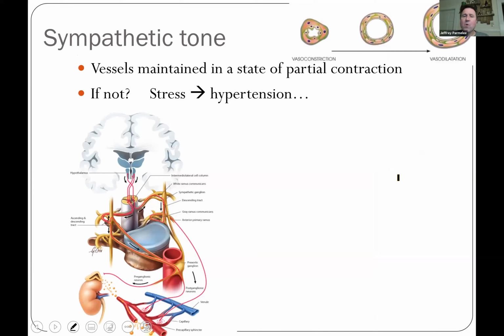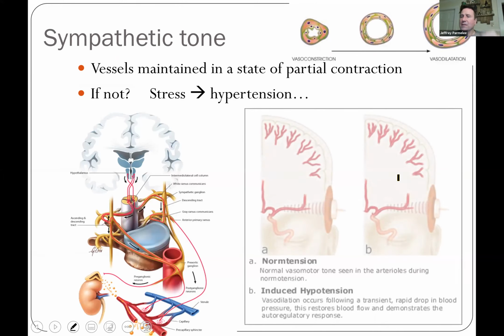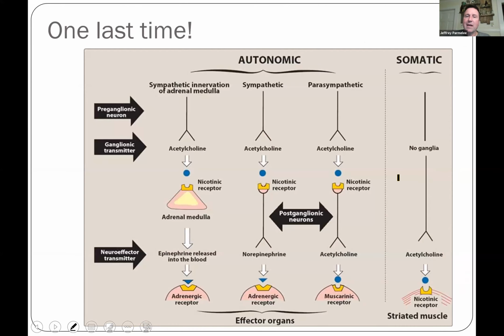And blood vessels, I also want you to know, always have this partial contraction. If they were all to relax, you would just drop dead. Your blood pressure would go to nothing. So your blood vessels always have this tone. It's called blood vessel tone, or sympathetic tone. And you don't have to get into this. I don't talk about this here too much. You can look at it.